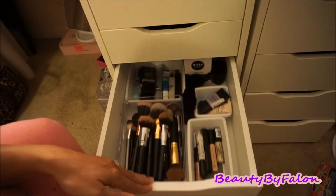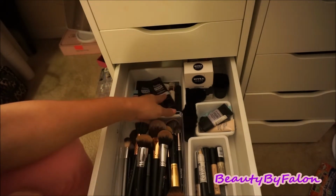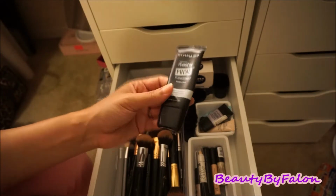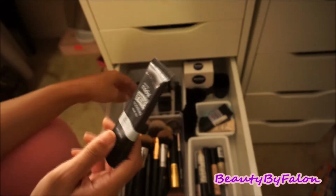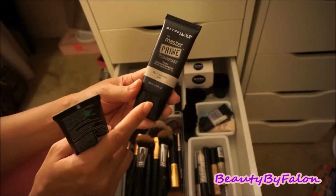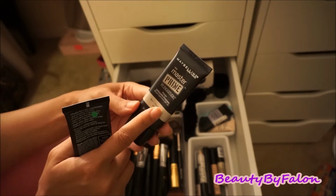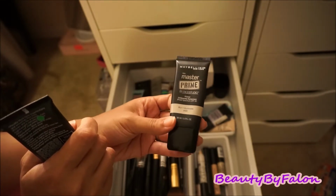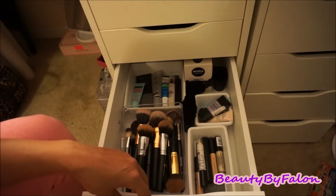In this drawer right here, I have my primers. I'm going to pull out the Master Prime by Face Studio. I'm trying to finish this one up. This one is the Blur and Smooth. And I'm going to pass this one along to my daughter. This one has a pinky tone to it. It's the Blur and Illuminate. It has SPF 30 in it, so I'm going to see if she would like this and try it out for the summertime. So I'm going to give that to her.